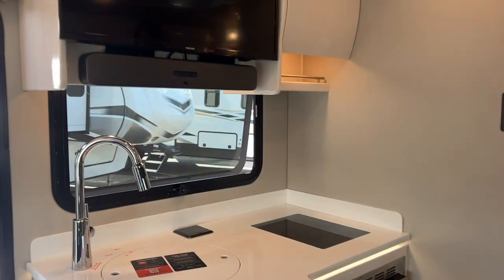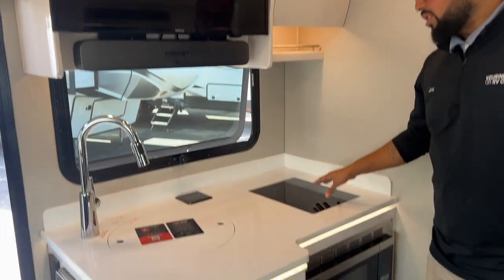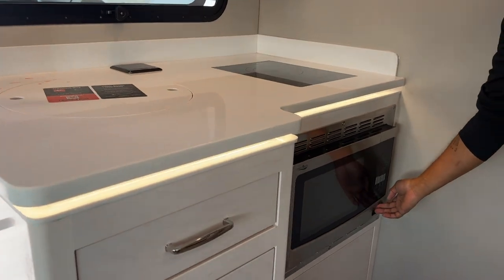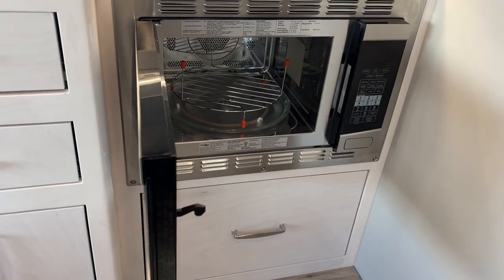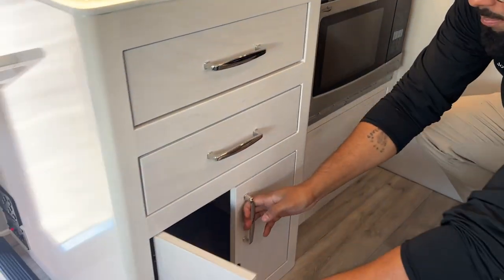As we close the bathroom door, we can move over to the rest of the kitchen area and your TV area as well. So this is going to be optioned with your true induction cooktop, single burner. And we have your Furrion microwave down below here, and that will be convection as well, so that way you can do your baking if you want to do so. And we have 1, 2, 3 drawers and a couple cabinets down below here.